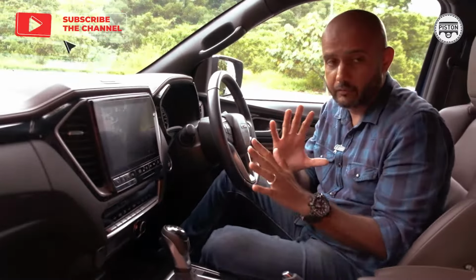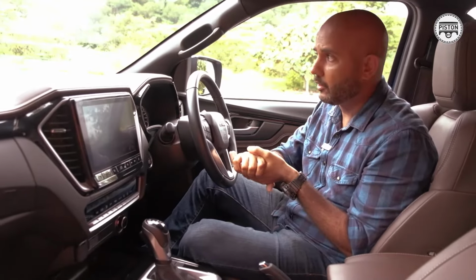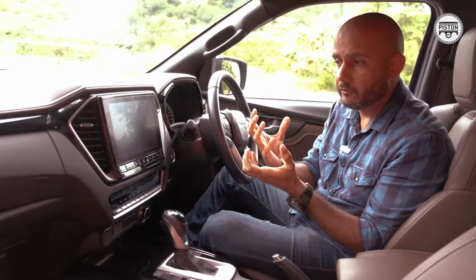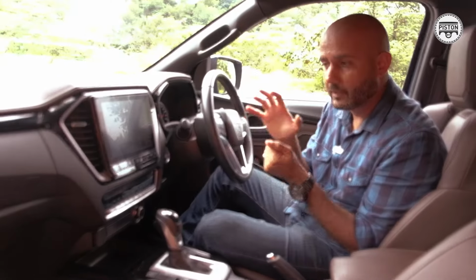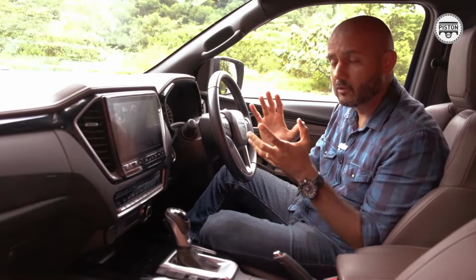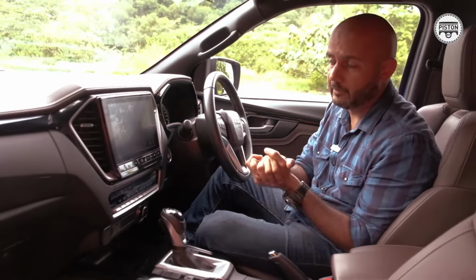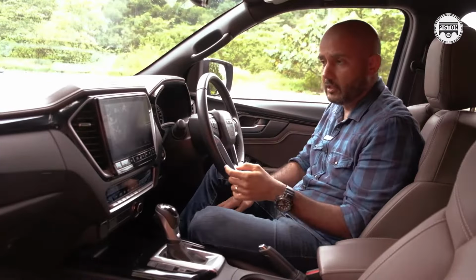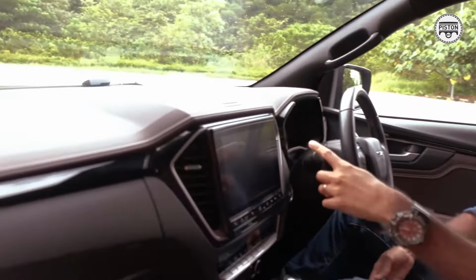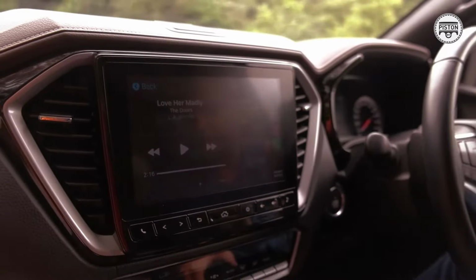These brown leather seats give the impression of premiumness to the Isuzu X-Terrain. In fact, high quality, premiumness and convenience is the name of the game as far as the Isuzu X-Terrain is concerned. It feels really good. Not only that, comfort and convenience is also part of that game. I'll demonstrate over here. Look at this. This is my Apple CarPlay that is connected over here, and is connected wirelessly.